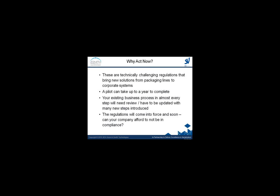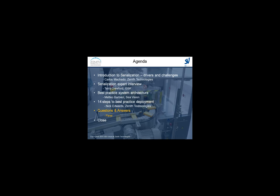Well, we all know that these are technically challenging regulations, and bringing new solutions from packaging lines right up to your ERP systems, a pilot line can take up to a year to complete, depending on the size of your organisation and your complexities. But be aware that your business processes will be affected in almost every step and need review and updating. So these regulations come into force soon, or obviously some already are in force, so can your company afford not to be compliant? And with that, I'll hand back to Carlos. Thank you very much.